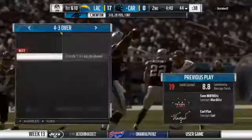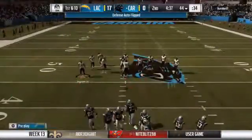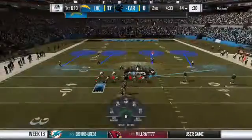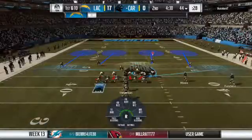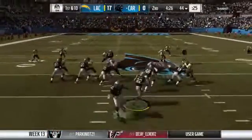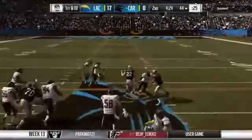And they'll get it up just short of the 45 at the 44. First play of the drive, a success, 19 yards. Took just one play to move all the way to the 44 as they try again on first down. On first down, this is McCaffrey.